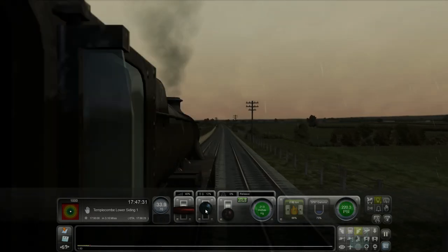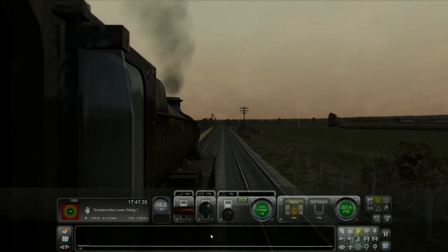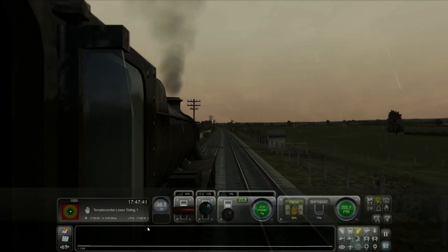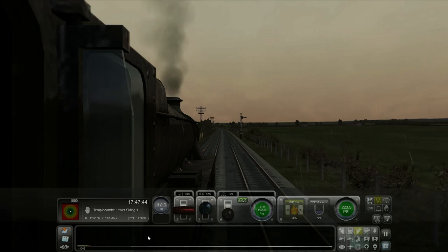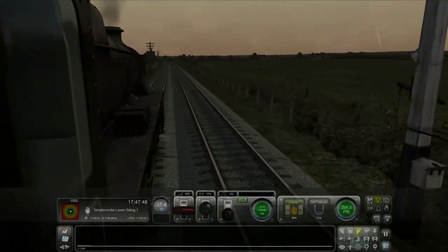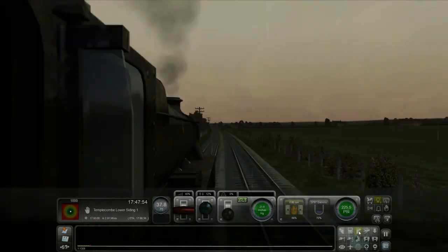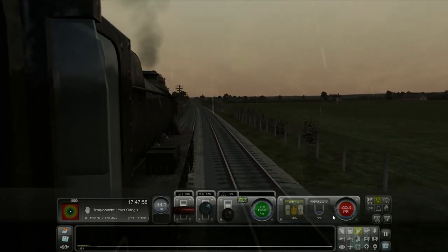Okay. 33 miles an hour, 34 miles an hour, 35 miles an hour. Brilliant. Okay, we've got 4 minutes. ETA is 56 minutes past. We're 6 minutes behind schedule, but I don't think that's necessarily a bad thing. Well, it is a bad thing, but considering this is our first go, the main thing is completing the scenario without any major upsets and without blowing the boiler up. Oh.